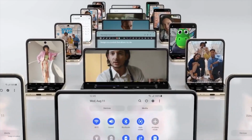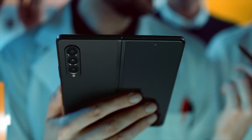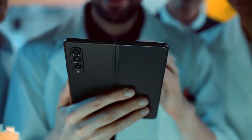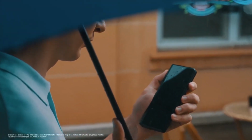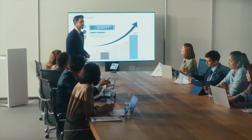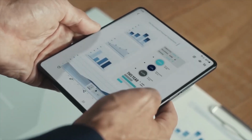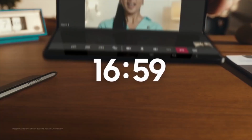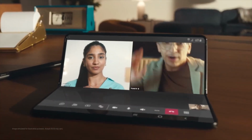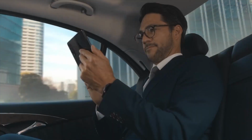That inside screen makes everything from reading books and browsing the web to watching videos and playing games more enjoyable and immersive. When you're done using it, just fold it back up and stick it in your pocket just like any other phone. You can use the 6.2-inch outer screen for simpler tasks like you would on a slab-style smartphone, but the big screen is there when you need it. The Fold 4 is undeniably a gadget person's gadget, best suited for someone who wants to get the absolute most out of their mobile device, cost be damned.